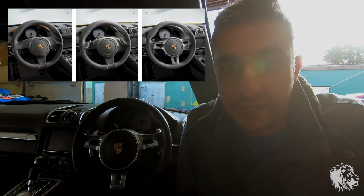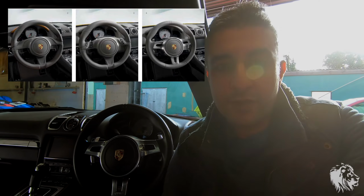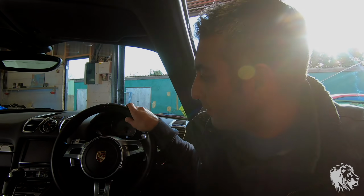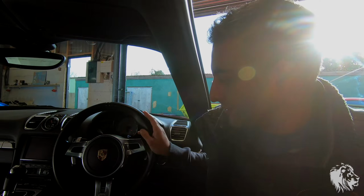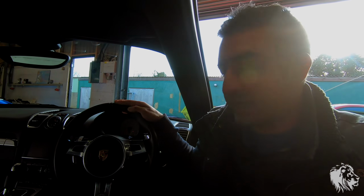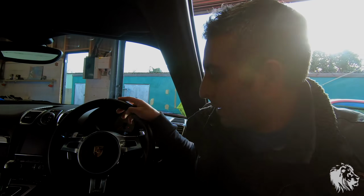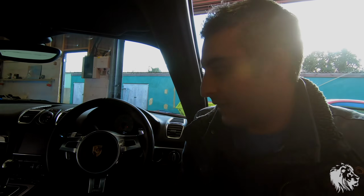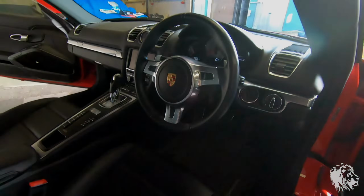Now, I would say if everything on the car was perfect and it didn't have this steering wheel, you can actually buy this steering wheel. Porsche still produce it, Porsche still stock it. From memory, it's around £900. With programming and fitting and everything, I think you'd be looking at spending around £1,200 to get this steering wheel in your car. You would retain the airbag module from your existing steering wheel, and it would slot straight in there. You could program it up, and it would work fantastically. And that's just one example.